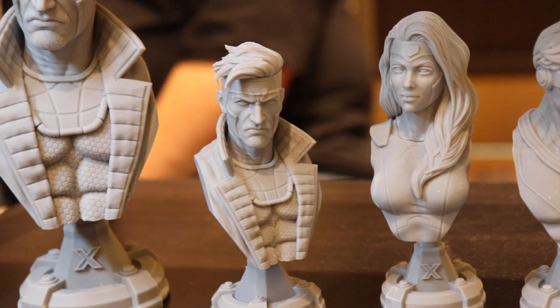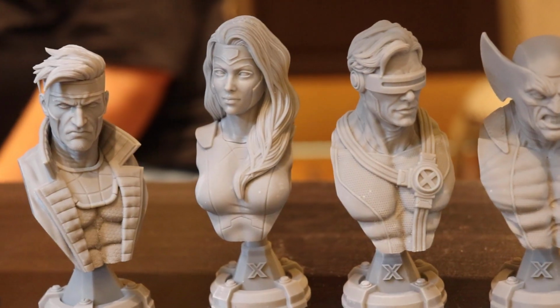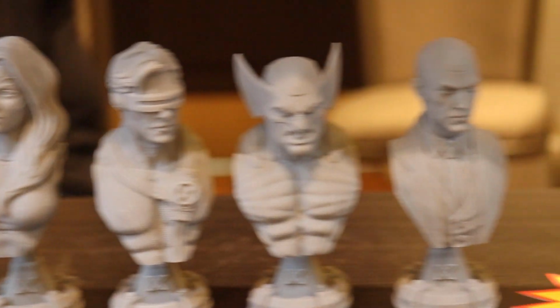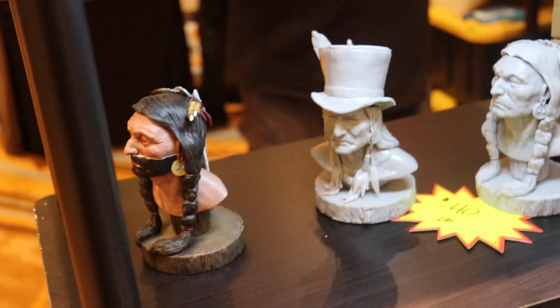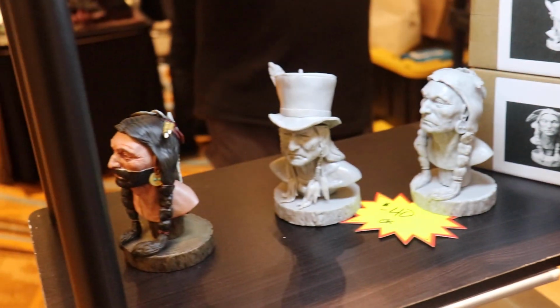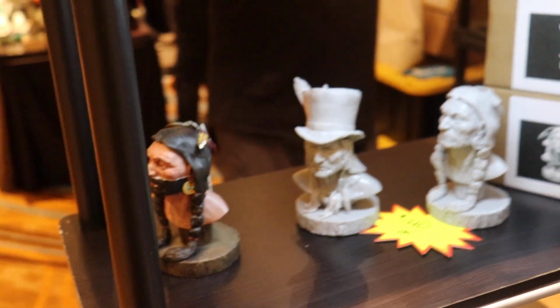And then there's the commission piece. Nice features. But I think they're trying to make it seem like Native American busts. This is nice.